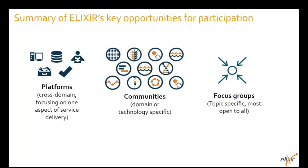I believe I put her contact details in one of the later slides, if I didn't forget. But anyway, the Elixir tools platform is a great place to start finding tools that are reusable for life sciences, that's their focus. So that's a good place to start looking for software that might already do what you need your software to do.